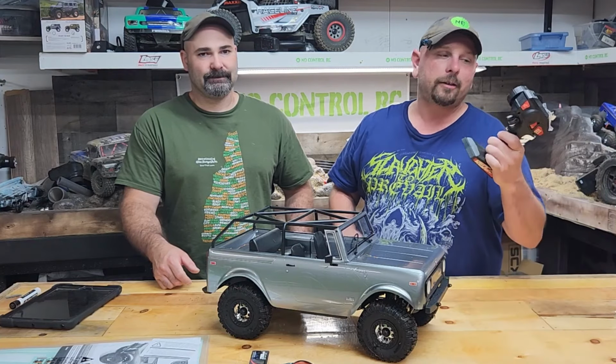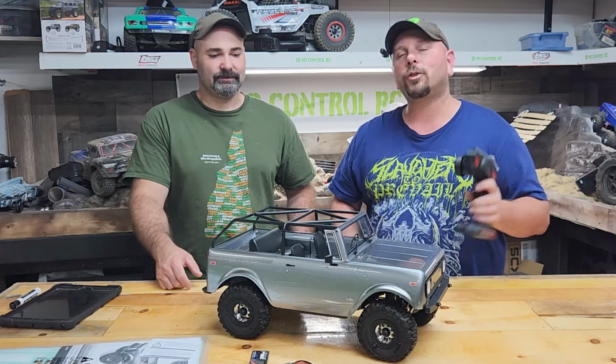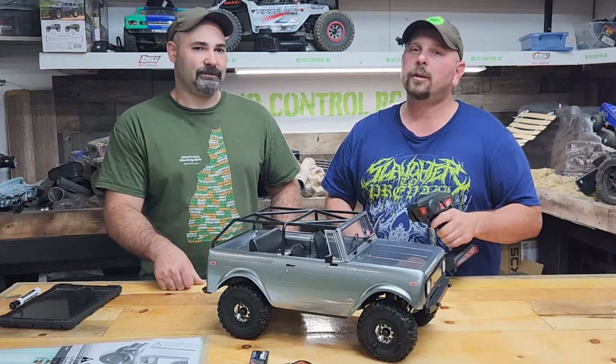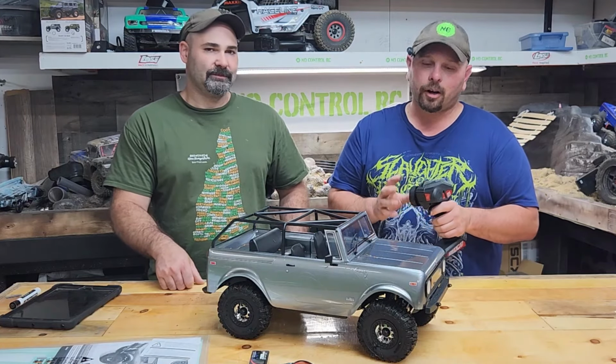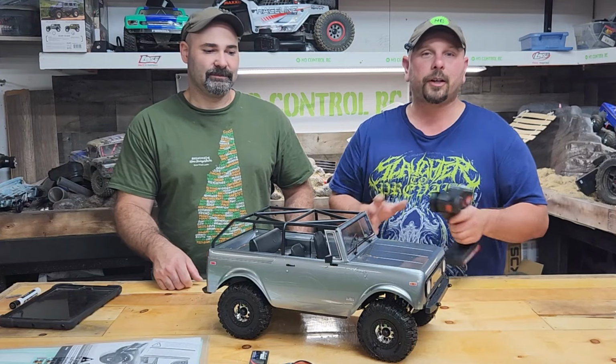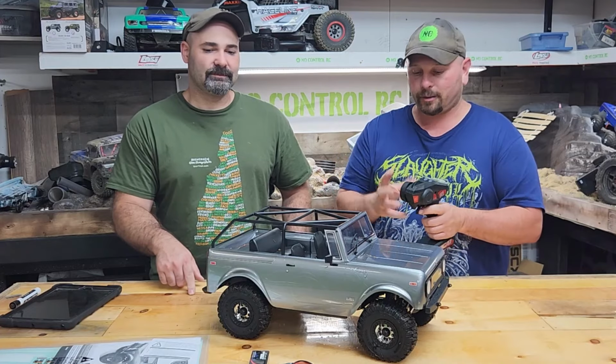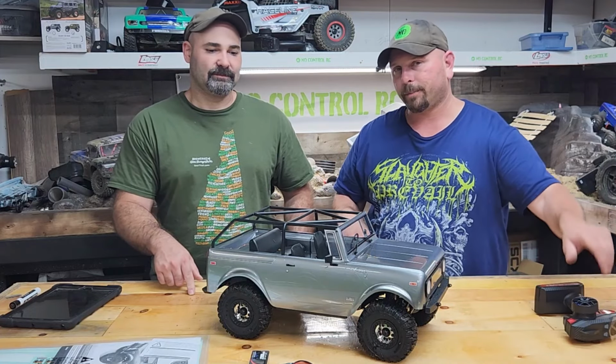And lastly, the remote. The remotes usually end up feeling a touch on the toy side. But as you're using it, ergonomically it feels nice. It's responsive. So it's not an overly expensive feeling remote, but at least it doesn't feel weird while you're using it.